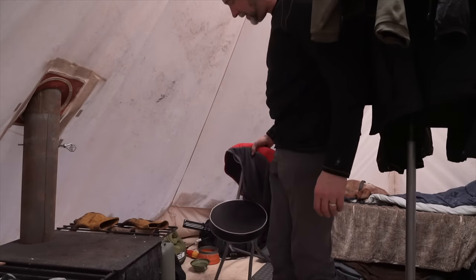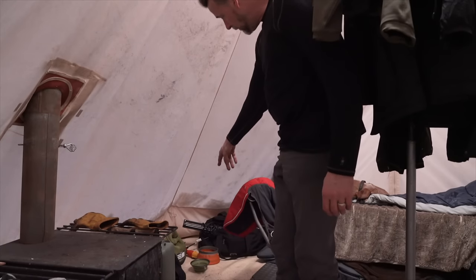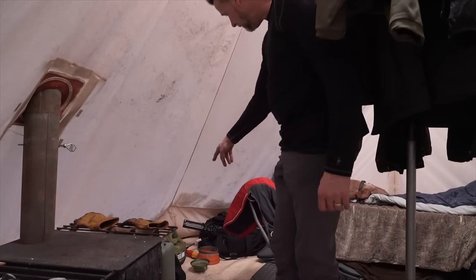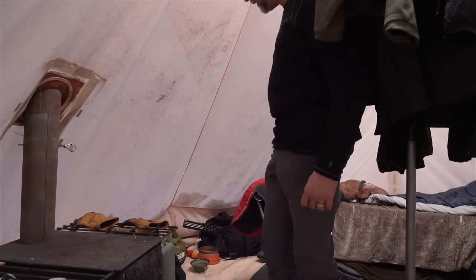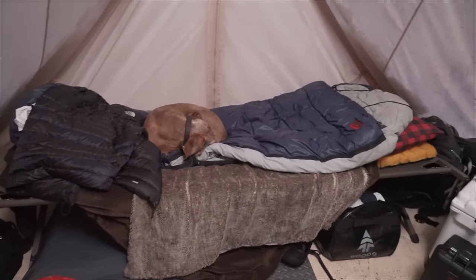This is a folding chair. It doesn't look fancy, but it's very comfortable, so I like using this. Back here is Scout's food, her water, and that green bag's got all her dry food in it. So that is Scout curled up on my cot, that's where I sleep.